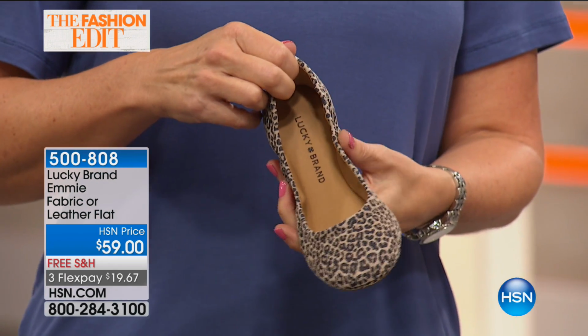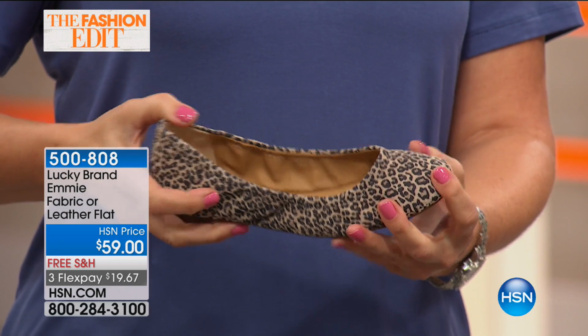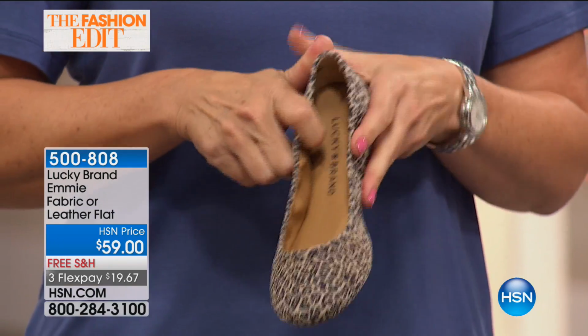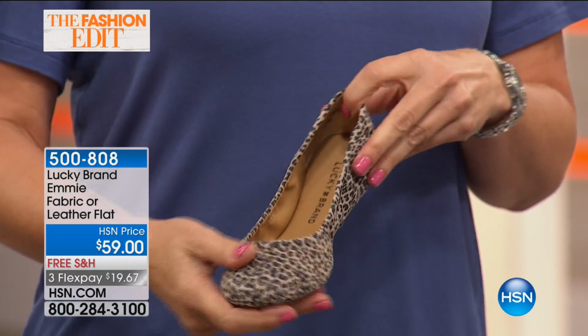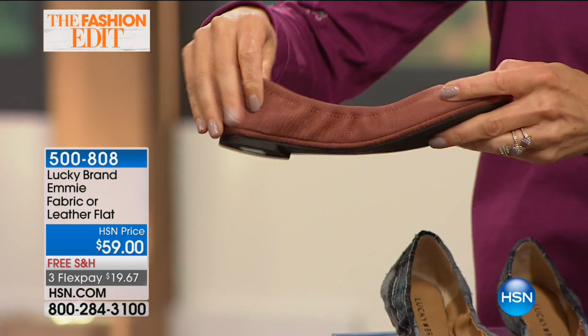This is going to be the leopard. This is a fun sort of all fabric look in the leopard. Some of them are in leather and some of them are in fabric. So that's the leopard, ooh la la. This is the russet. What a great color as we head into fall. Let me check the russet.